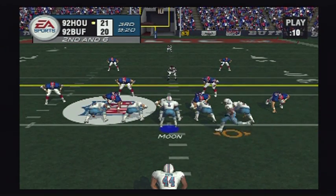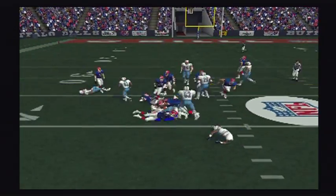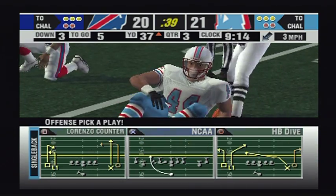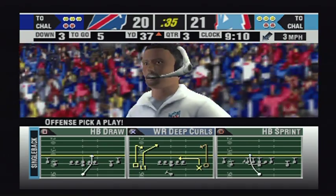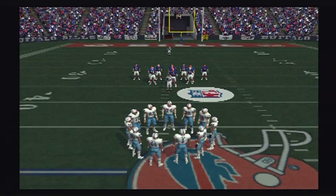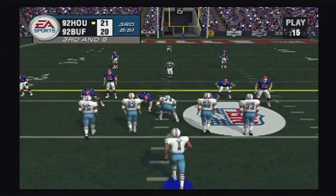Man in motion. Ball on the 39. It's the toss to the left. Can't bring him in. Only a yard by the halfback on the carry. 1 yard gain on the play. They got nothing.